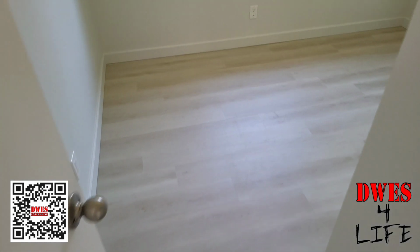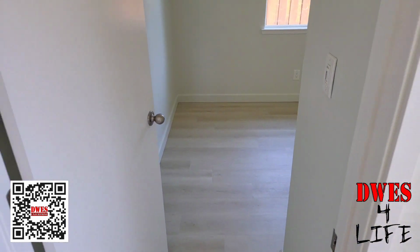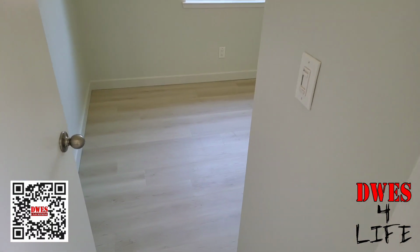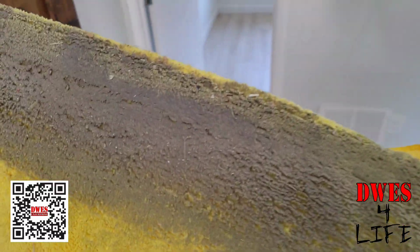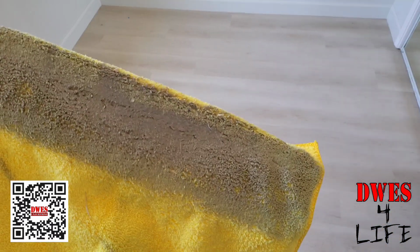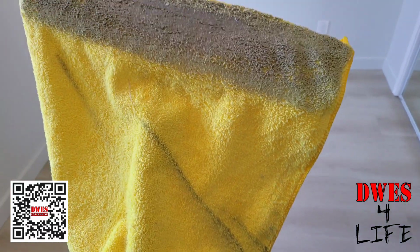All right, y'all, so this room is also done. We did two rooms so far. I just wanted to do a test run and see what I pick up on the floor. I wasn't thinking about a video on it. I really was just in the groove of cleaning. So I'm going to move this over to this side, and I'm going to show you what's happening.